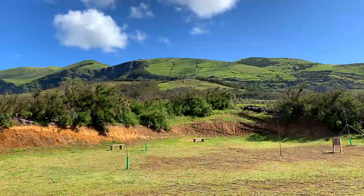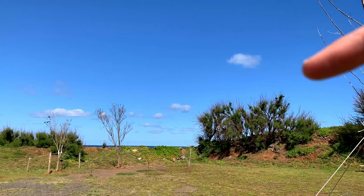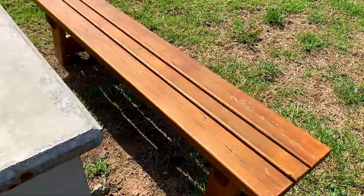Look at this. There is a beautiful hill here. Gorgeous weather behind this small hill. There's the sea, and this is actually a small crater. We are going to go up there, today or tomorrow. And then here, just next to us, we have some nice benches. Let me go up here on the bench to show you.